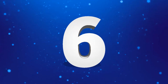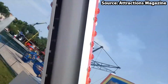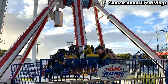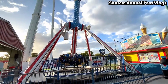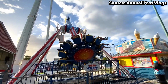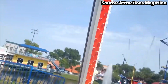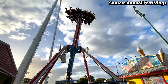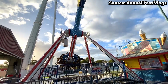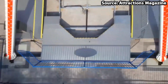At number 6 we have Headrush 360, and just trust me when I say the name does not lie. From first sight, this ride may look quite small. You may think, hey, this is not too intense, but do not let the size fool you, as Headrush 360 is one of the most crazy rides at the park, with not only you spinning around on the gondola, but also the ride spinning 360 degrees, resulting in a massive amount of hang time, speed, and my screams. This ride is definitely not for the faint-hearted, but if you choose to ride, you will not regret it.